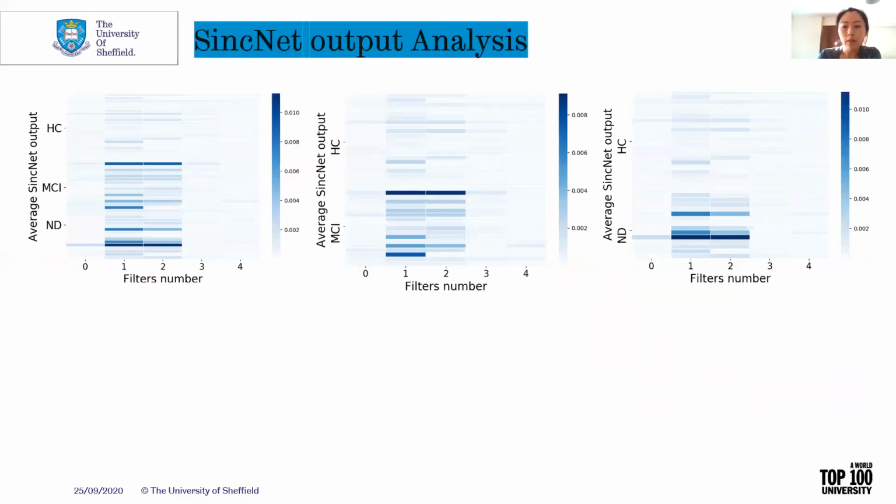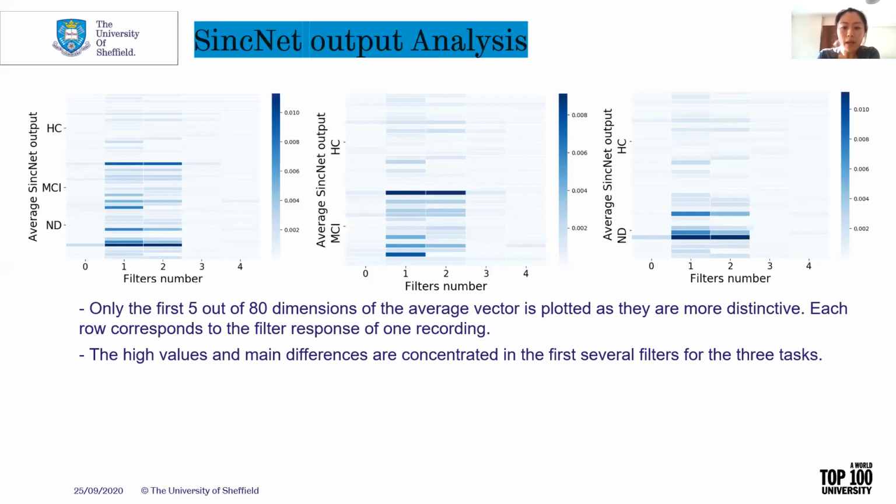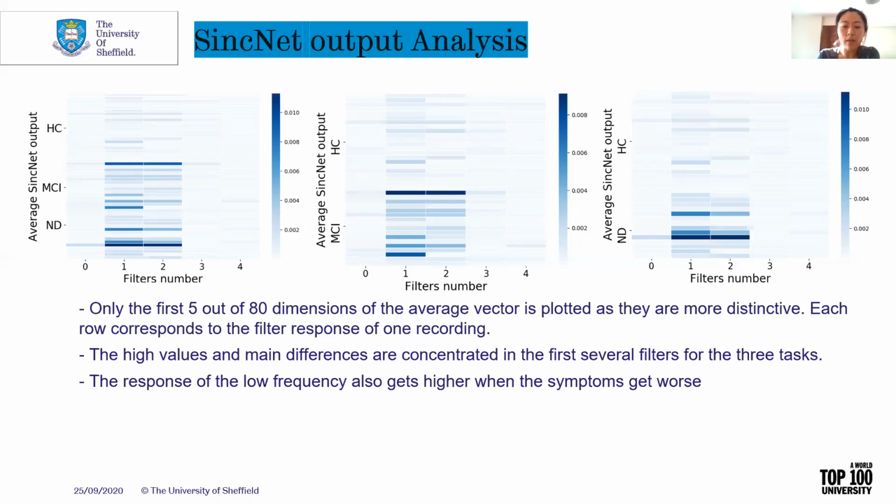And to explore the corresponding response of the filters for the 3 tasks, we plot out the output of the SincNet layer. The output of the SincNet layer is a multi-dimensional vector. Only the first 5 dimensions are plotted out, and each row corresponds to the average vector of the recording across all the corresponding 2-second waves. For all the recordings, we could find that high values and main differences are concentrated on the first several dimensions. By comparing the average response of each recording within the figure, we could find that the response of the low frequency also gets higher when the symptom gets worse. So these things are quite interesting, and we will do more exploration in future research.